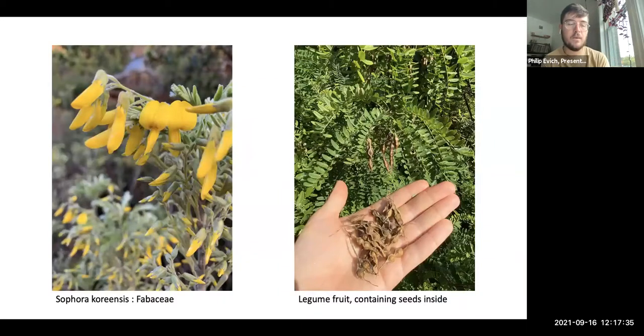The next plant I want to talk about is Sophora koreensis, which is actually a rare endemic plant from Korea in the Fabaceae family. And this plant is propagated over in the Hopped Garden. I love its early spring yellow petals, typical of the Fabaceae or the pea family. They have these sort of oppressed petals that are folded in.